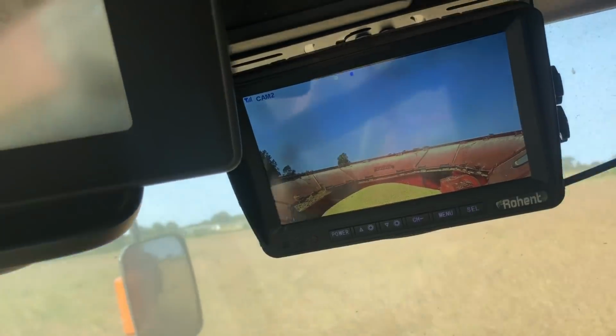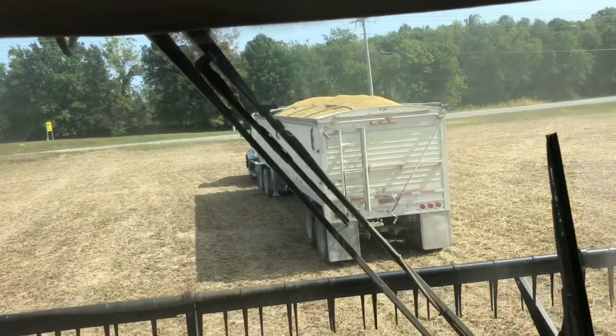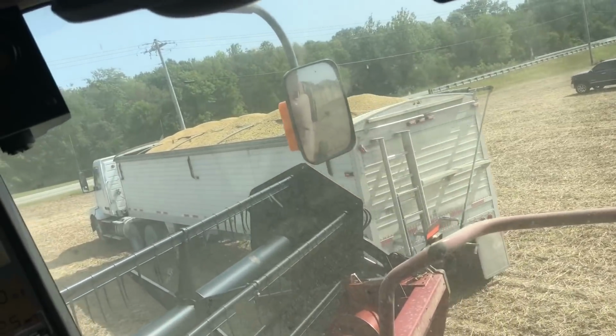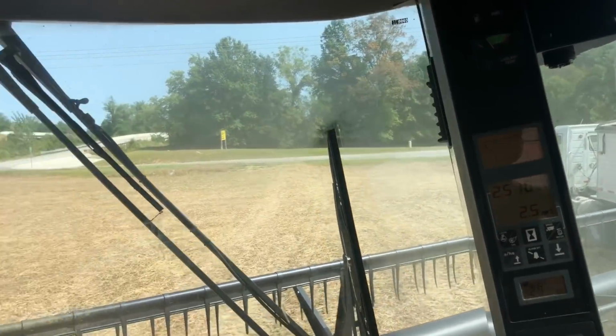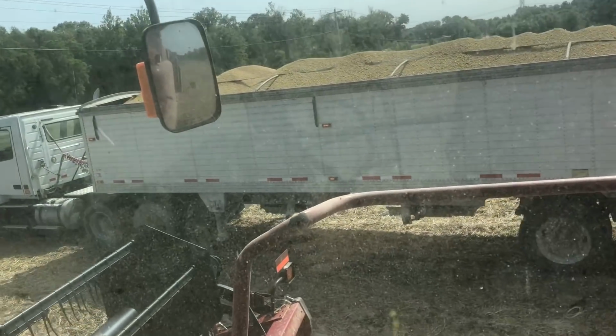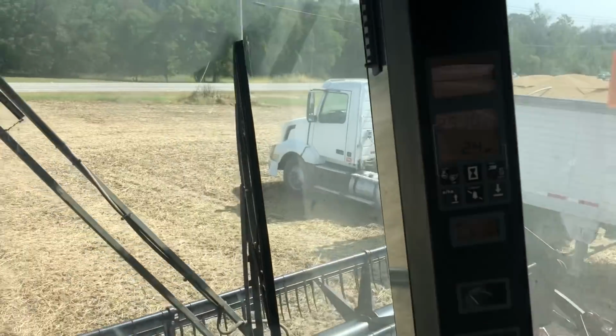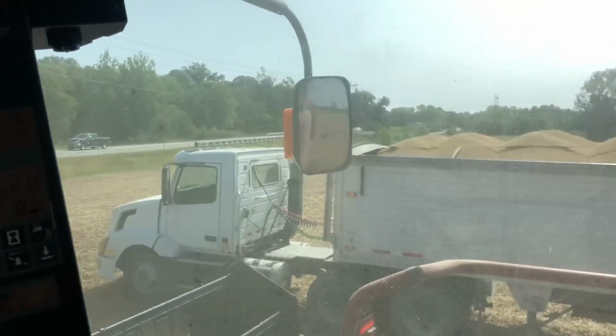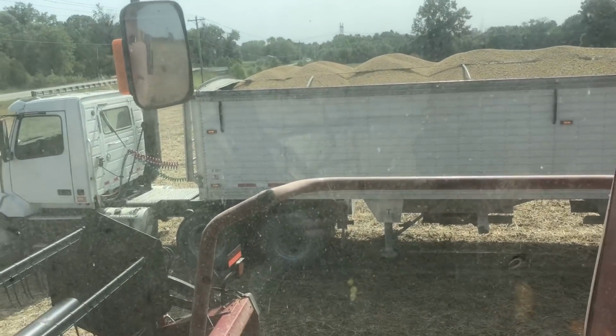Filling the hopper right up. Well, we'll call that a load. Pretty good one on there. But when you gotta go down there 50 times a day, you make them count. Especially when you're doing your own trekking. So, that's all for now. I guess back to the elevator we go.